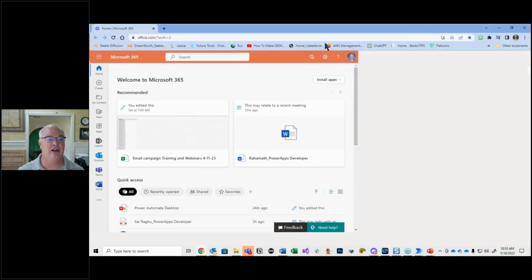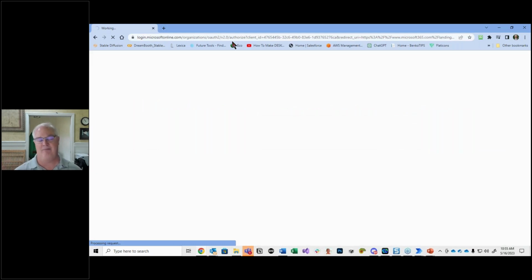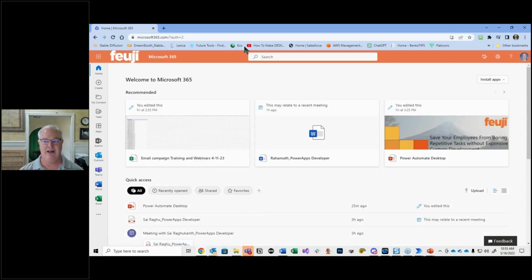And you're going to do this. I'll just go all the way back out. We usually log into portal.office.com. This is the Microsoft main doorway into Office 365. If I had not already logged in, it would ask me for my credentials. That was where I put in my email address and my password. And then once I log in, I get to this screen.